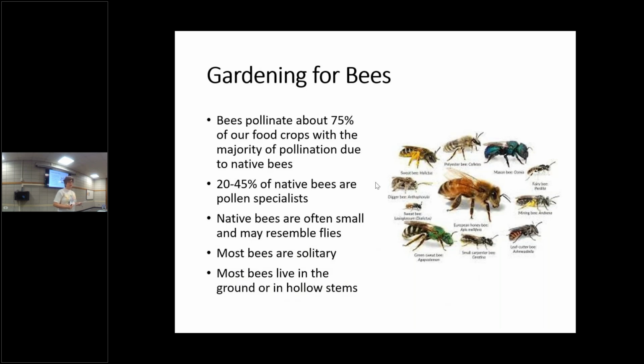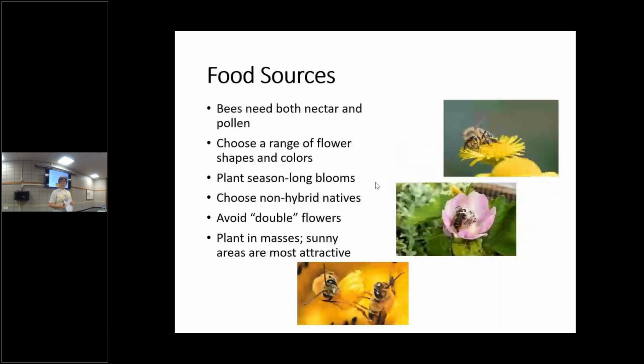You may have been working in your flower bed or working in your garden and you see a hole about that big with little loose dirt around it. That's a ground-dwelling bee or a ground-dwelling wasp. But you leave them alone and they won't have anything to do with you. So those are some of the native bees there. I'll get into better pictures later.